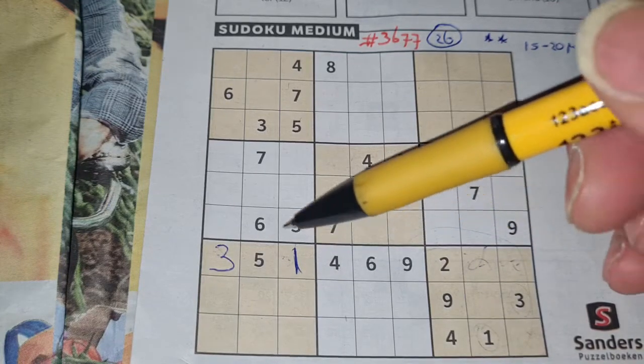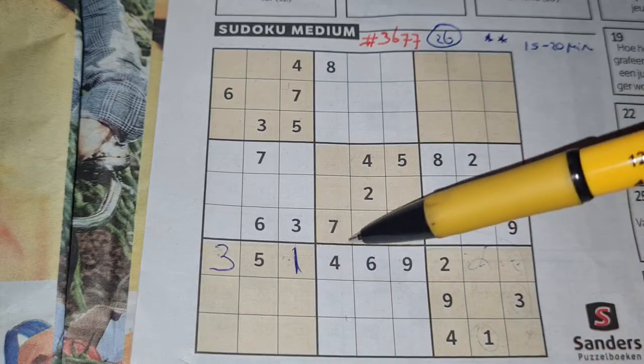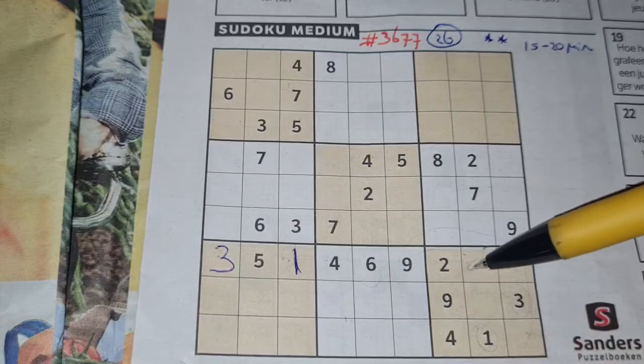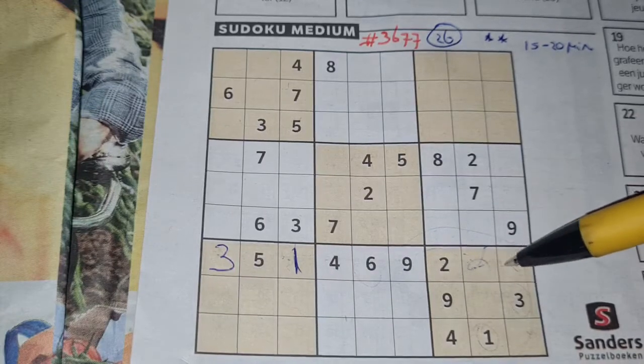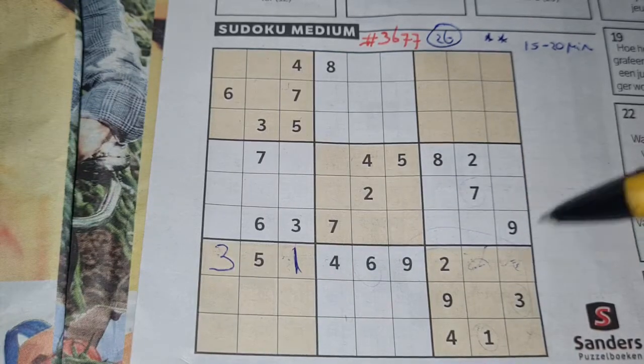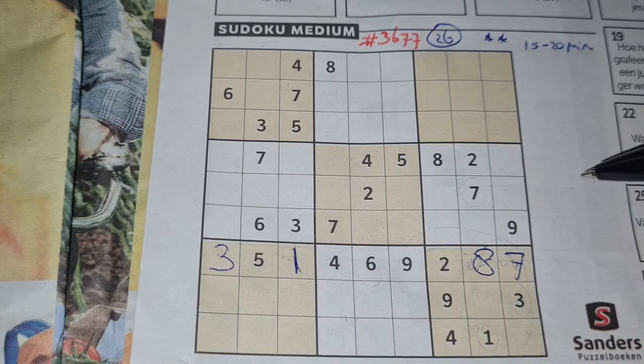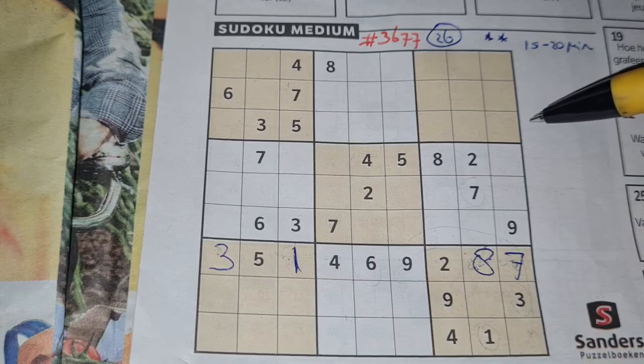Two numbers are missing in this row. Those numbers are the 1, the 2, the 3, the 4, the 5, the 6, the 7 is missing, and the 8 is missing. 7 and the 8. We see here 7, no 7 there, 7 should be here, and the 8 goes there. Alright.